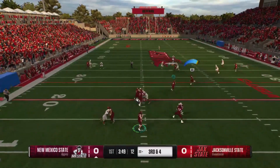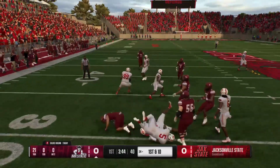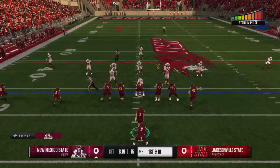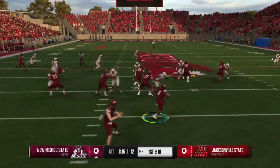From the gun, wants to pass. Grab near the marker, it's Smith. He knew exactly where he wanted to go with that one, and they've got enough for the first down. The Aggies come to the line with a fresh set of downs. They'll try the run.